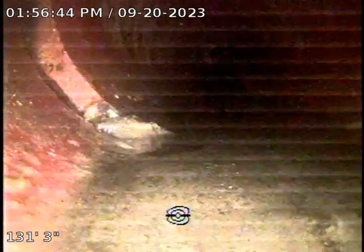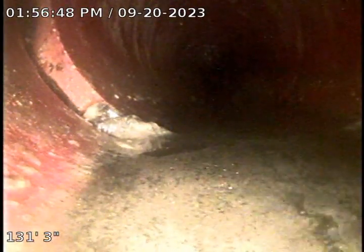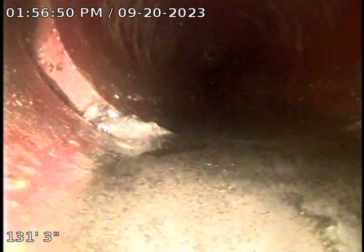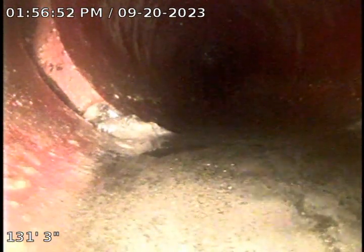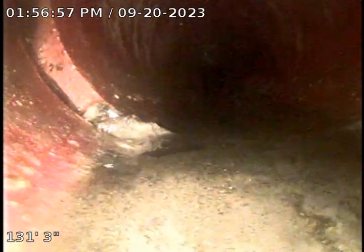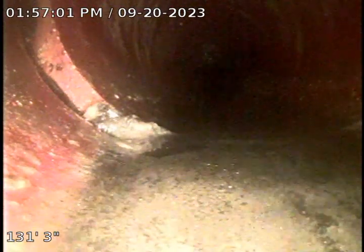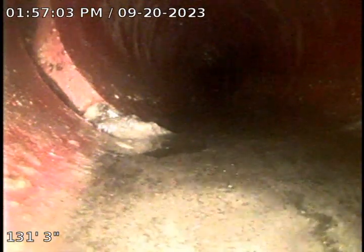Okay, we're going to pause here to locate. Okay, we have located this. The sewer actually runs at a pretty big angle across the street. We're in the neighbor's driveway, one house. If you're facing the road, it would be one house to the left. The sewer main is actually across the street.